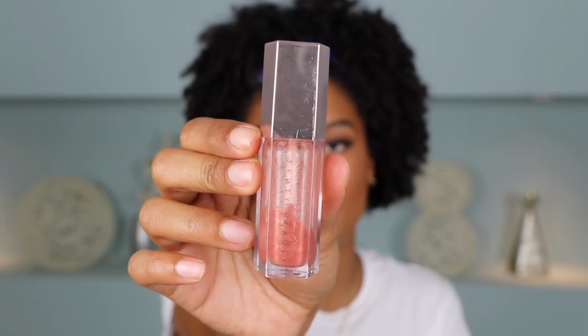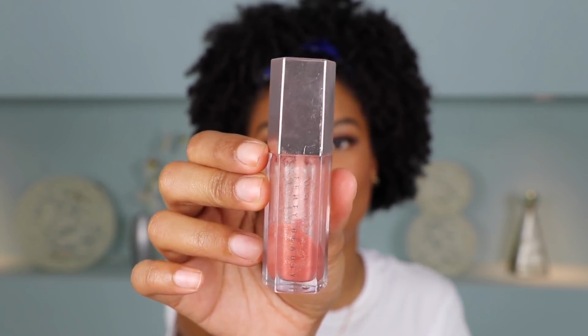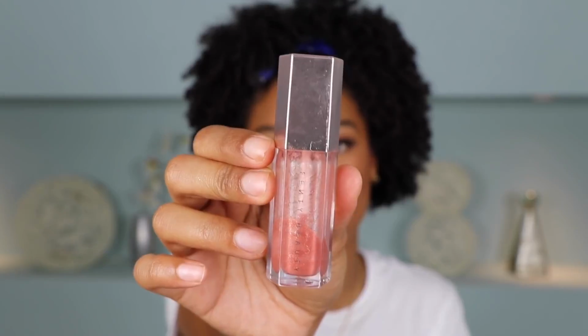And then on top, I'm gonna go in with my Fenty Beauty Gloss Bomb just in the universal pink shade. As you can see, mine is almost finished, so I definitely need to restock soon. Boom.